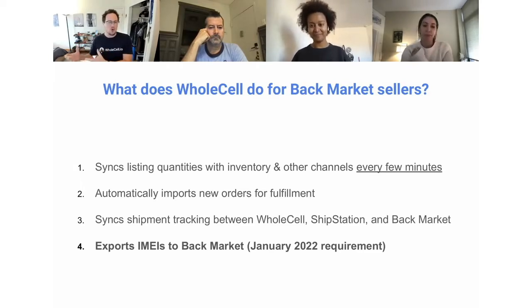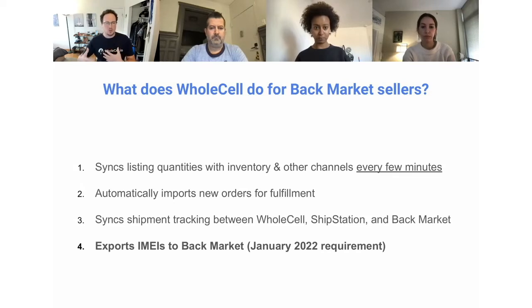So if you connect your Back Market seller account to your WholeCell account, the critical thing that it does, and the way that it saves people a lot of time, is that it's constantly syncing your listing quantities with your inventory. So once you get your products mapped in WholeCell, so you've got your product catalog and you map those to the listings that you have on Back Market, you're going to be constantly syncing from WholeCell to Back Market and vice versa, what inventory you have available to be listed in your listings. And that's going to basically, if you've got someone doing that manually now, they're constantly looking at your inventory, looking at your spreadsheet, going over to your e-commerce channels and adjusting the quantities of the different listings.